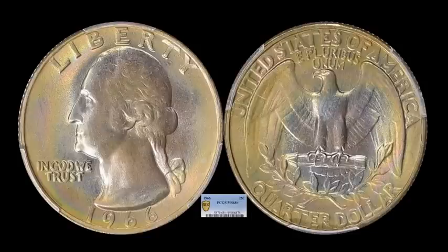Now, this one is a doozy. 1966 Washington quarter was a coin that you could have never found in a mint set because mint sets just did not exist in this date. If you guys remember, the U.S. Mint only produced SMS sets. So, if you could go back 56 years ago, not a lot of people saved these copper nickel clad coins.